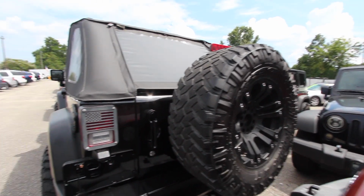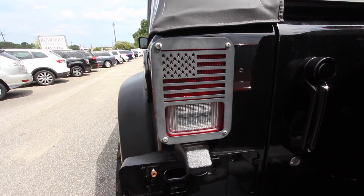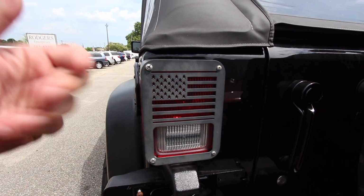Another one with the fifth wheel to match. And I really like this here with the American flag. I see this quite often on Jeeps. It looks good. I like it.